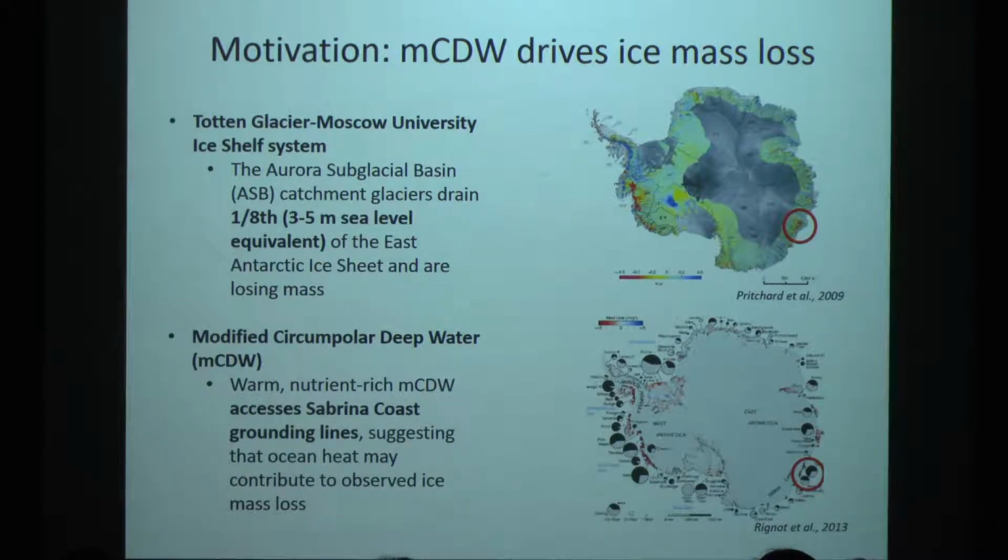This is equivalent to 3 to 5 meters of sea level rise if all the ice in that catchment were to be turned into water. This is significant because that is approximately the same amount for all of West Antarctica, which Imogen introduced earlier today. The Aurora Subglacial Basin is the catchment for these glaciers, and it is losing mass.